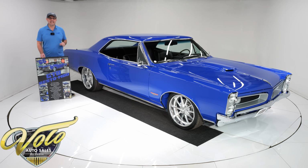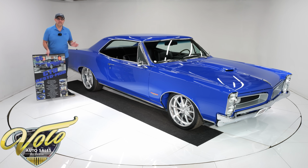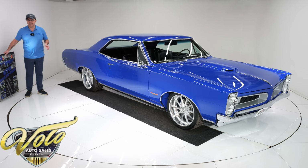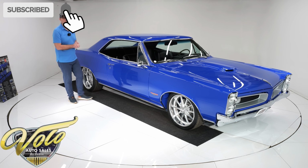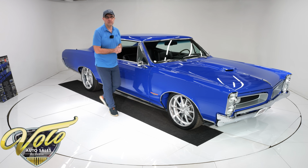Wait till you see the interior. I wish we had smell-o-vision because you would smell the leather. I can smell it from here. Just an amazing show quality car ready to be driven and enjoyed as well.